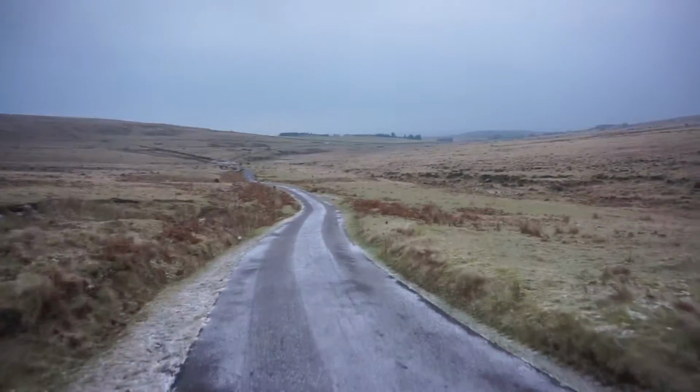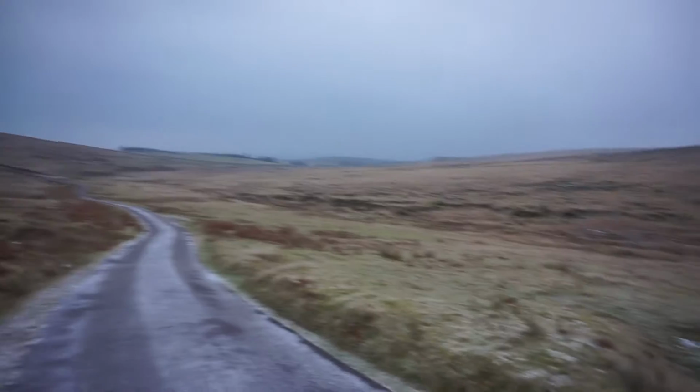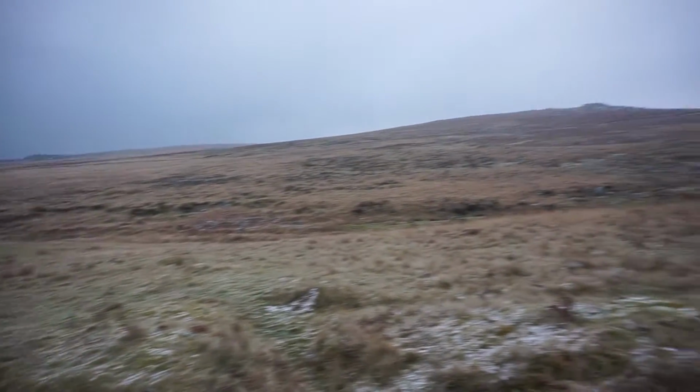Right, I'm coming towards Okement camp now, and it's getting a little bit darker, so I'm going to finish my filming for the day.